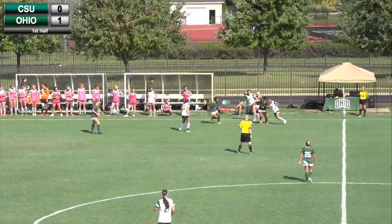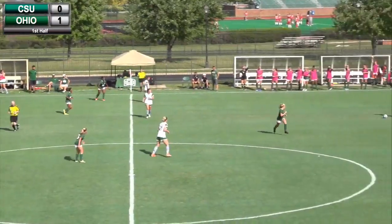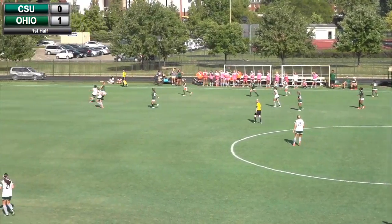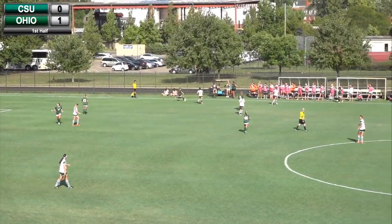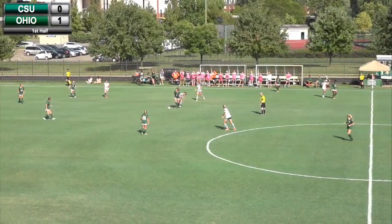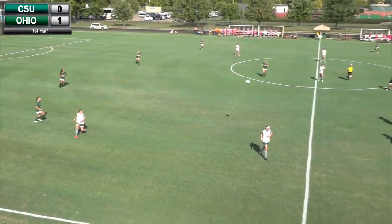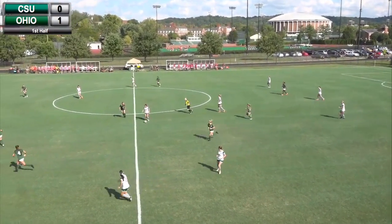Here's Ward near midfield. Ward staying with it as the ball pinballs around between multiple Bobcats and Vikings. And is finally collected by Victoria Breeden. Cleveland State now with possession. Here's Brianna Niedermeyer. Now over to Sydney Hampton. Back to the Bobcats, Lindsay Townsend.